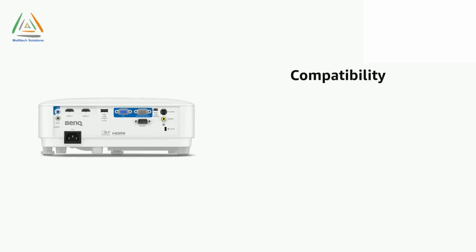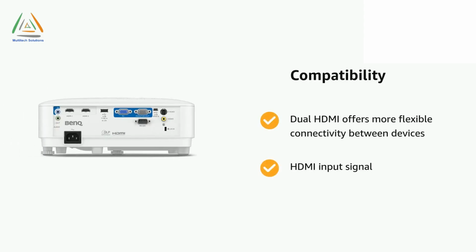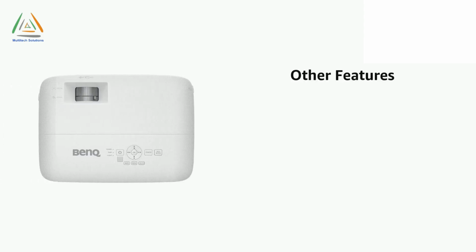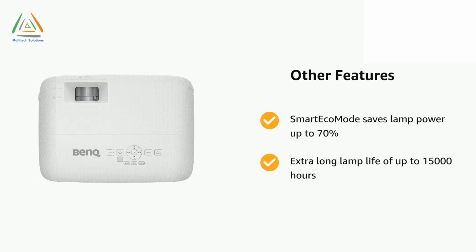It supports dual HDMI, offers more flexible connectivity between devices, HDMI input signal and dual HDMI additionally offer multi-platform and expanded connectivity. It comes with smart accommodation always lamp power up to 70% and extra long lamp life of up to 15,000 hours.